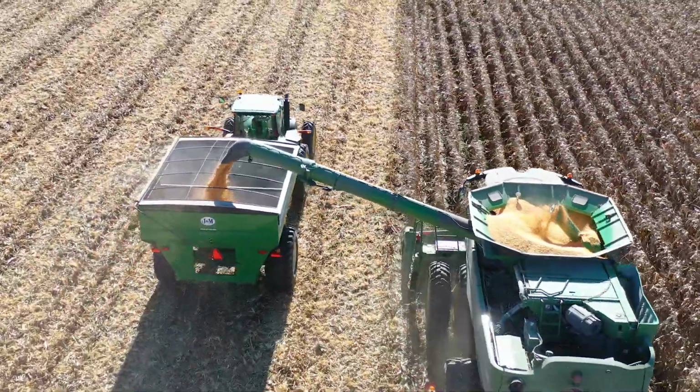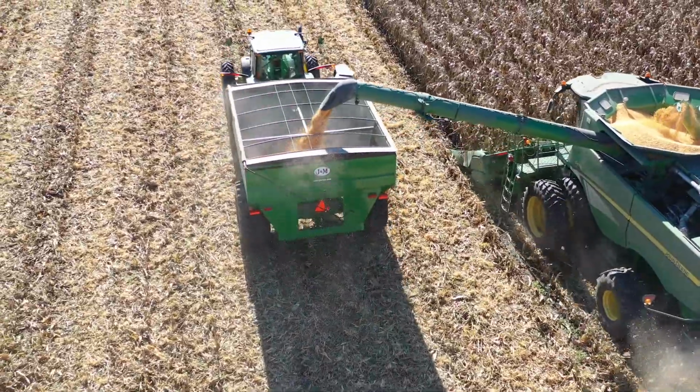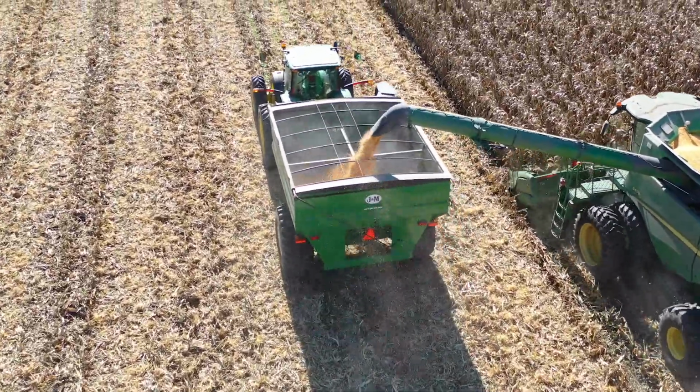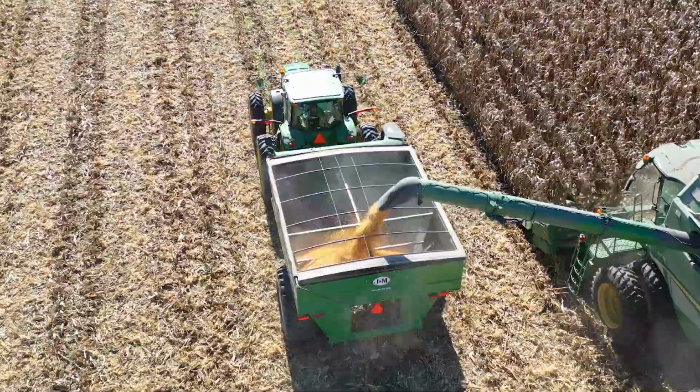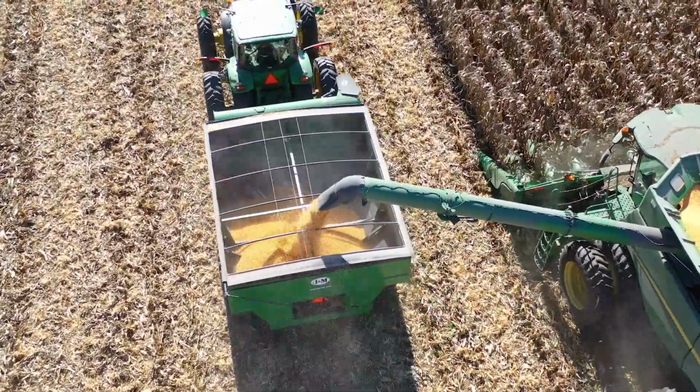We went to that, when did we go to that? A couple years ago. This is the second, third year, I forget now. This is the third year on the planter.